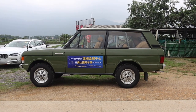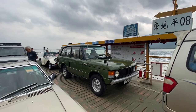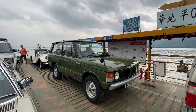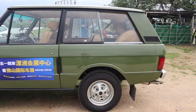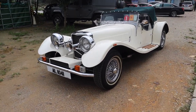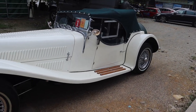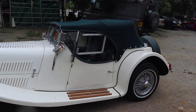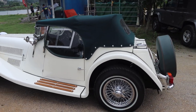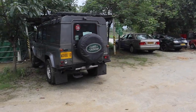The mainland Chinese really like the Range Rover. They call it the Lufu, tiger of the road. That's the nickname for the Range Rover. Very nice. And then this is the Panther with the Jaguar engine and wheels. Sounds very nice. The weather has been kind so far, so the owner was able to open his top to drive. Otherwise, I can imagine it would be quite hot and uncomfortable. And then there's a Defender.